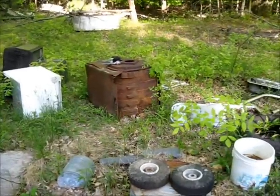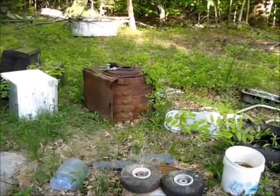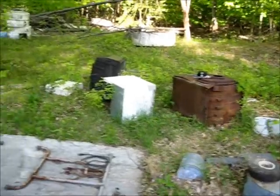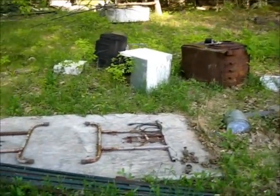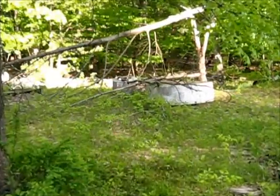There's an old boiler heater system. It's too heavy for me to even budge. I'd have probably been using that for something already. Microwave, TV, toilet, fridge, table. Some stakes I'm going to use for my garden later. I just dragged them out. There's some more junk up in there.